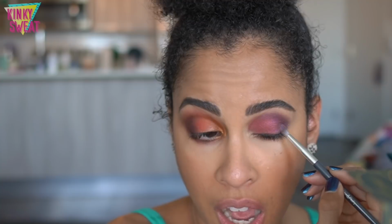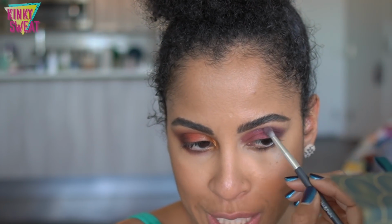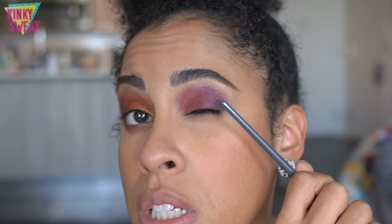But even though, I can still successfully blend the shade in the same way that I can with a matte, and have control. Oh, that's pretty. I love those two together. Thanks, Viseart. Velveteen has pretty blue sparkles in the formula. That's a nice combination.